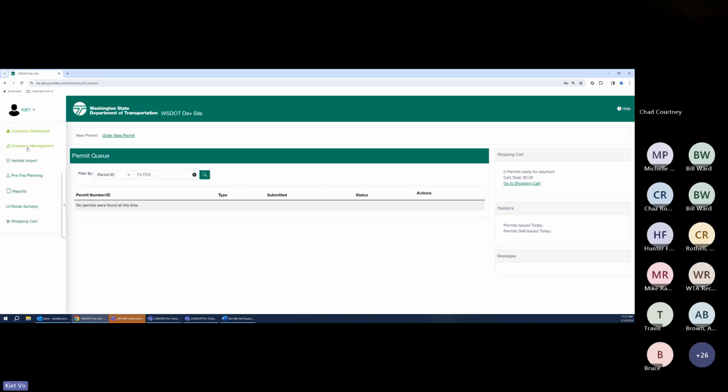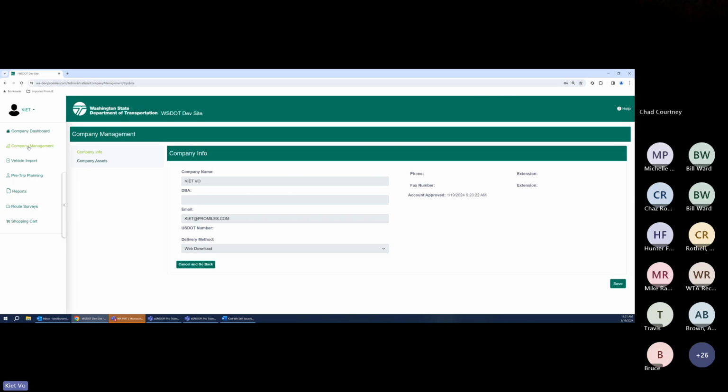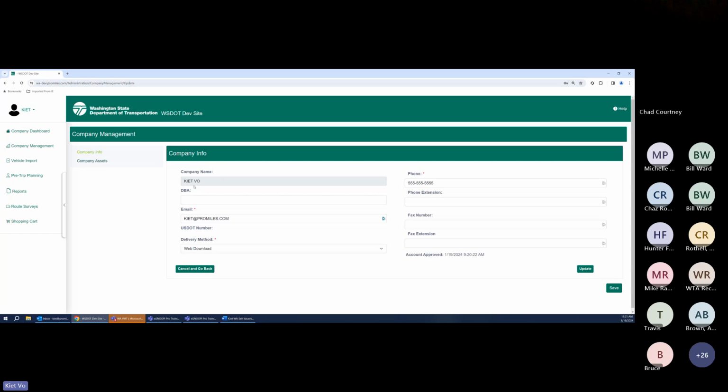Now, if we go to company management, we can see that the company name is KitVo, which is my name. I'm permitting or requesting permits that will be for myself, whether I'm hauling a boat or some other piece of equipment where I don't have a US DOT number. So those are two different methods that we have in creating accounts with a USDOT and without a USDOT, where you can permit yourself with your first and last name.